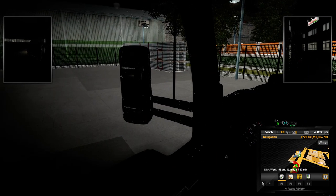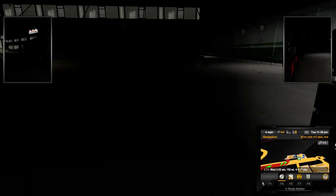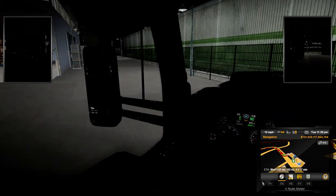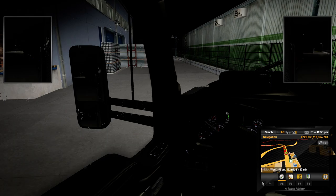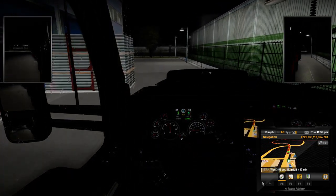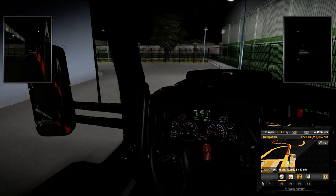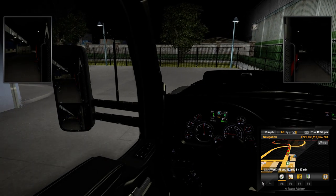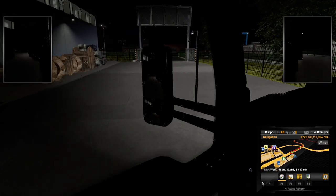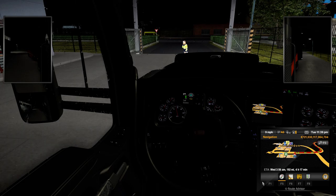So let's go on the road. I'm gonna turn off the map. I don't play ETS too much, guys, but had to get in there and play it. And I do like this truck. This is a great modded truck right here. This is a HARVEN W990. Good looking Peter, good looking Kenworth. This is the sister to the W900.